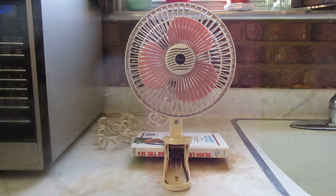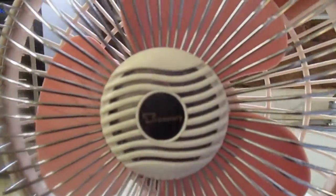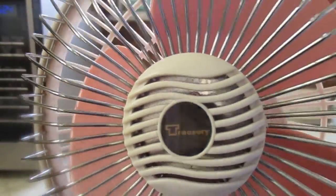This would have been sold by a drugstore brand called the Treasury that was owned by JCPenney. I've seen some box fans under this brand, but I'm not sure what this would have originally been branded. Possibly Tap Tongue? I don't know. There's the badge.